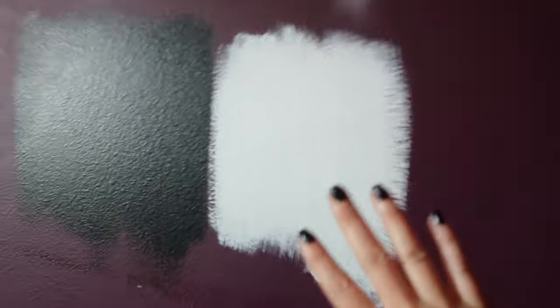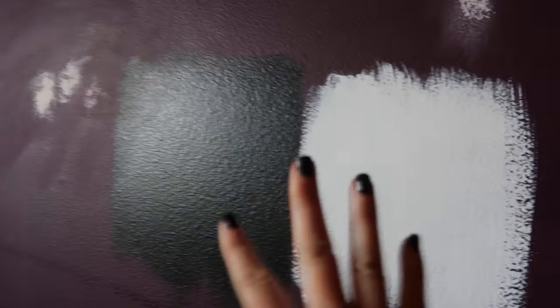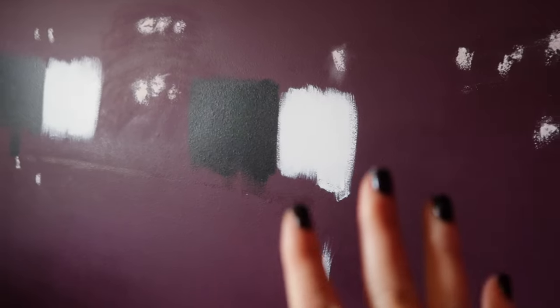I am wondering if this is too white, but I love it, but I'm wondering how I'm gonna like that contrast. So I'm gonna go ahead and start with the black wall, and then I'm gonna go over here to the white and see what that balance looks like.